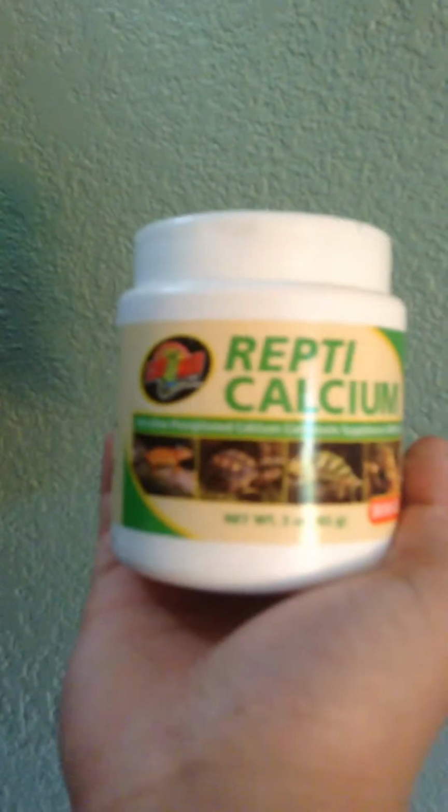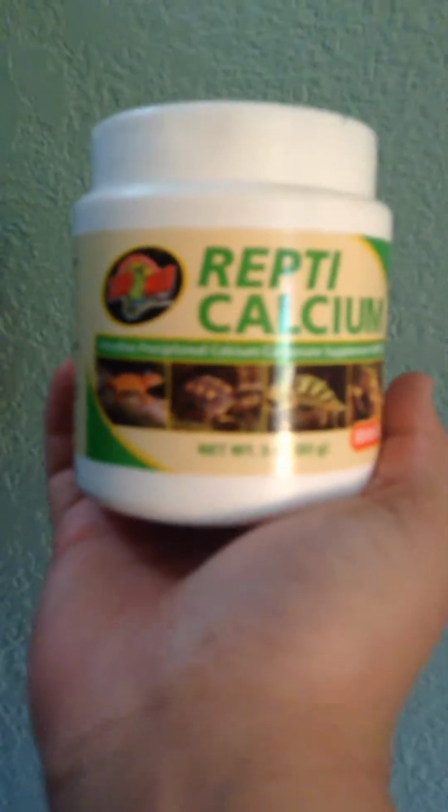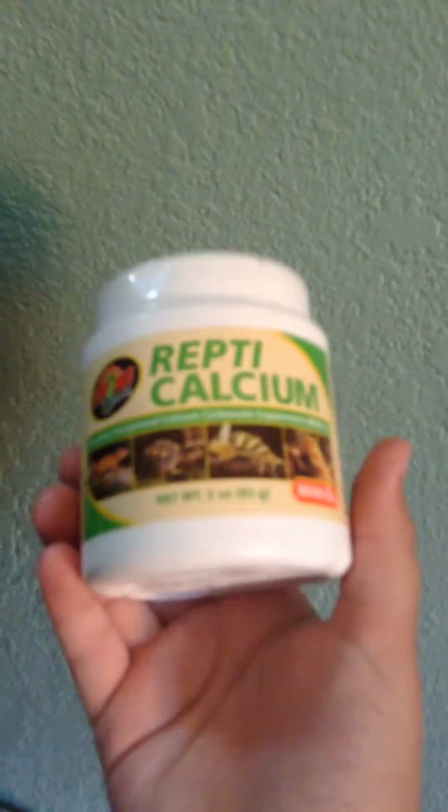Also, we give him this calcium that will protect him from bone disease. It has vitamin D, that little orange bar right there. And that's it for this calcium and Tango.